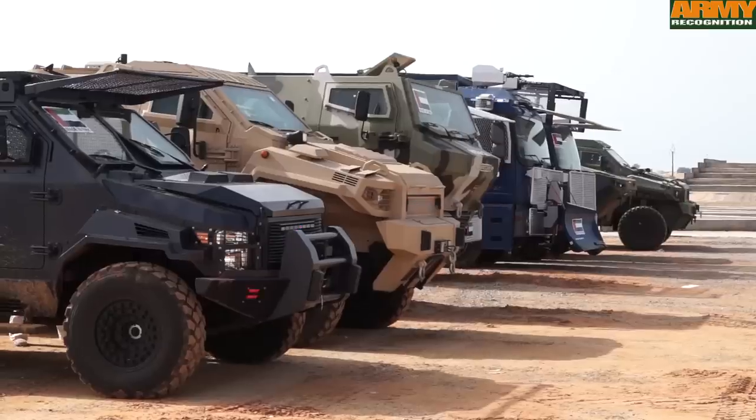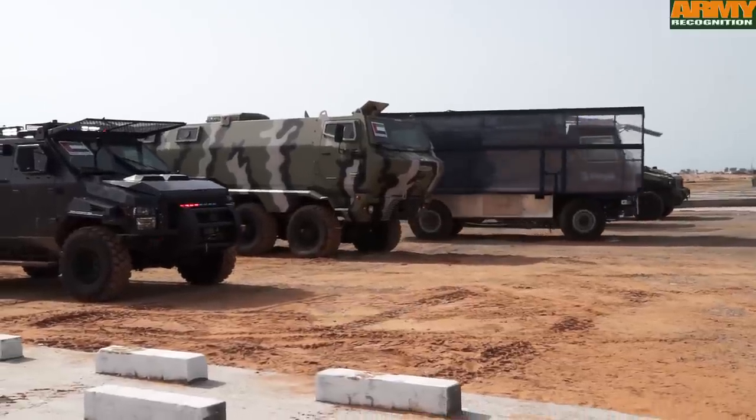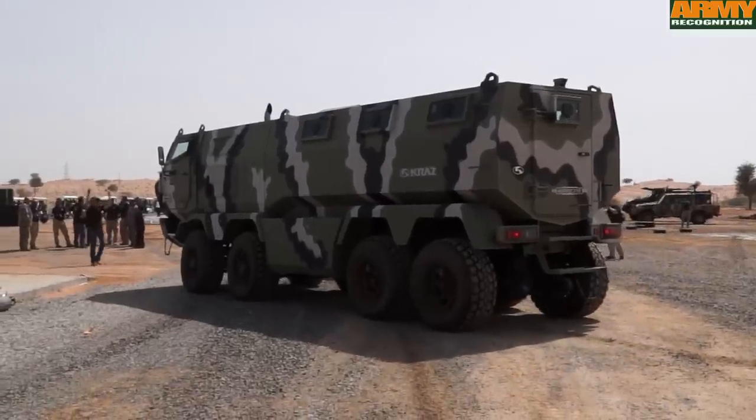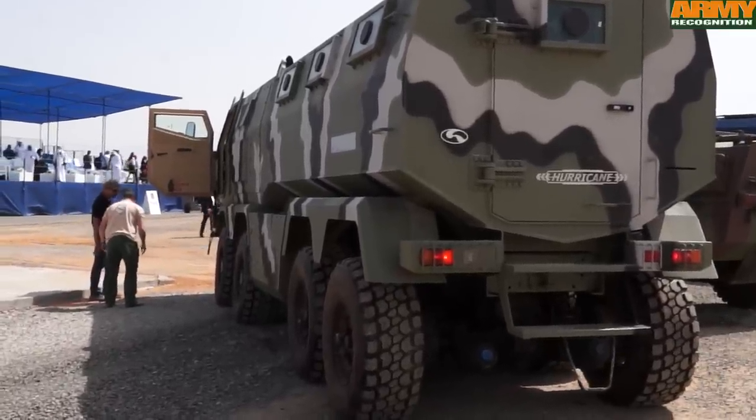Yes, this is a new generation of our vehicles. The 6x6 we presented last year at Eurosatory, but the 8x8 is a new step in the more heavy armored vehicles, with increased off-road capacity as well as level of protection. It gives you the ability to expand the crew to 16 people inside, more horsepower, more weight, and so on.